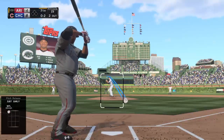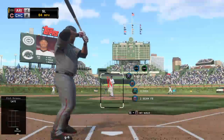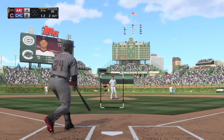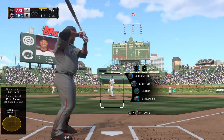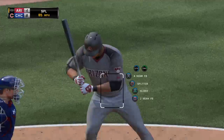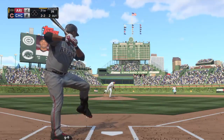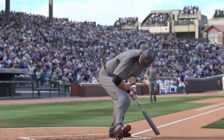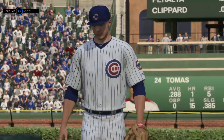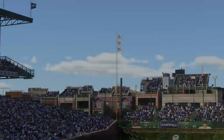2 away. Number 24, Yasmani Tomas stands in looking to put the bat on the ball for a change here with the first 2 guys going down on strikes to start the inning. 4 runs, 8 hits. No errors so far for the Diamondbacks. And a splitter here, but he had a bit too much on it as this bounces up to the plate. And a great inning here as he gets another punch out and strikes out the side in order. 3 up, 3 down, 3 strikeouts. Not too shabby.